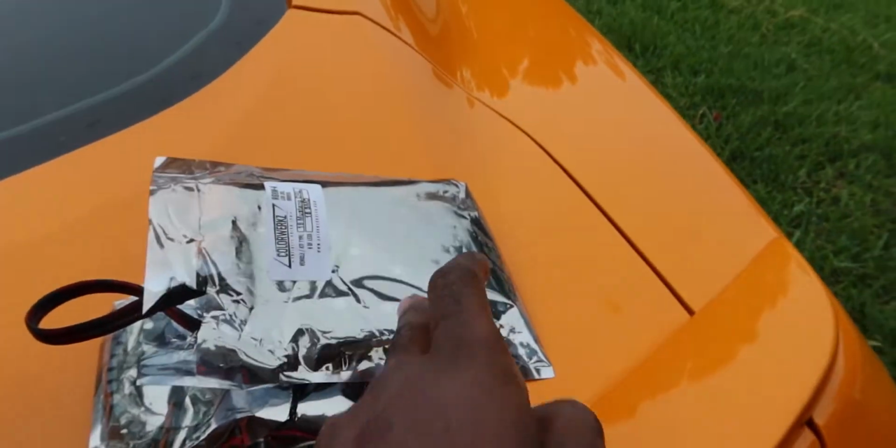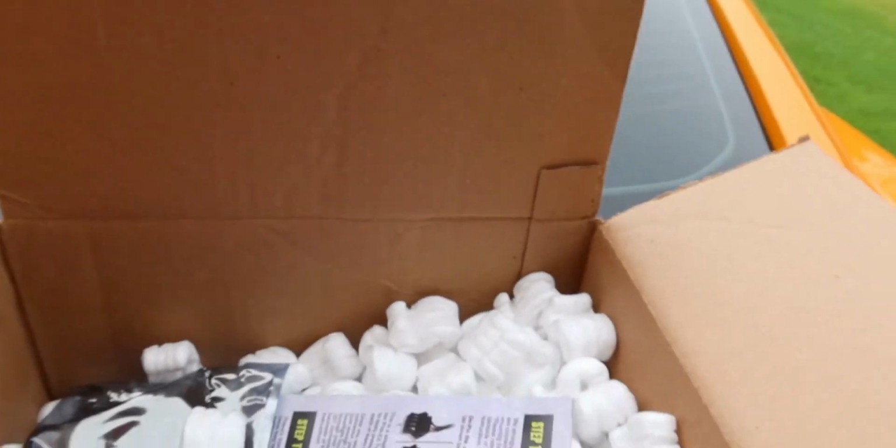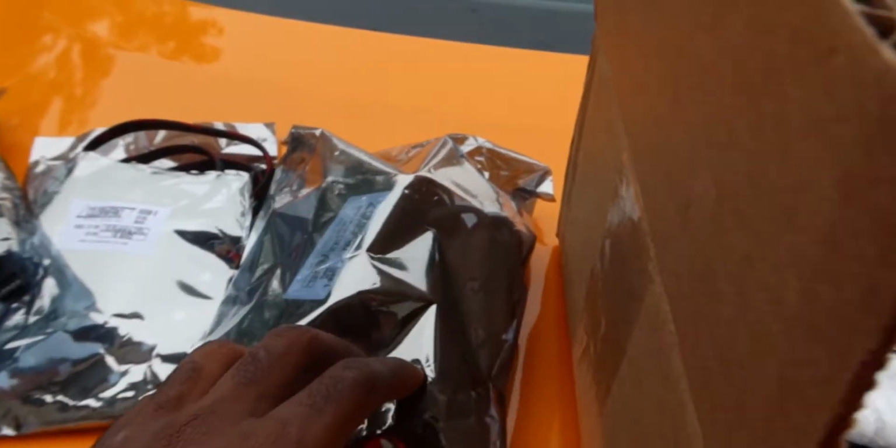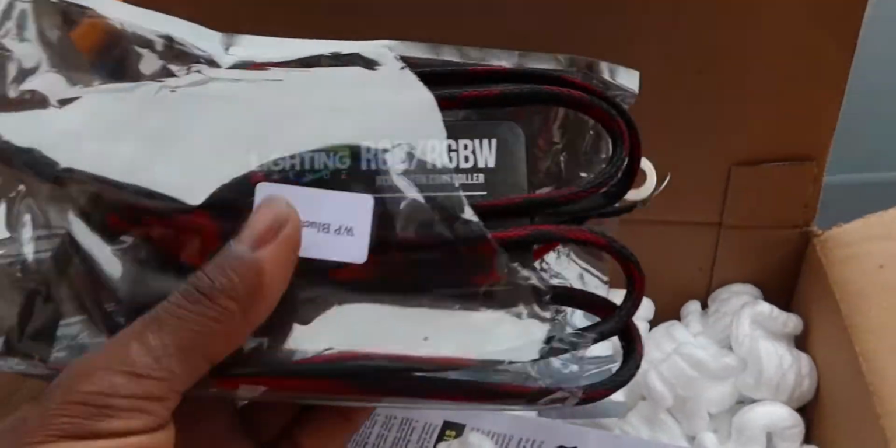So DRL boards for driver and passenger, all the wiring, and they call them drivers. So those are all the drivers. And then we have more drivers right here. So we have drivers for the halos and drivers for the DRL boards. And then this is the Bluetooth controller right here.